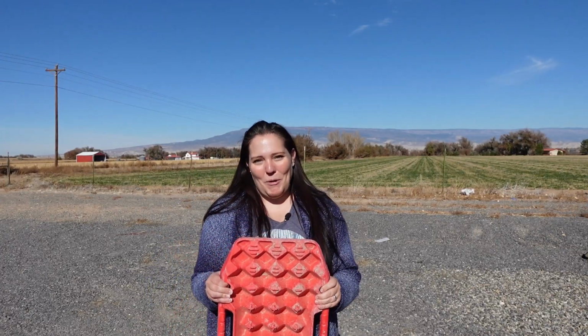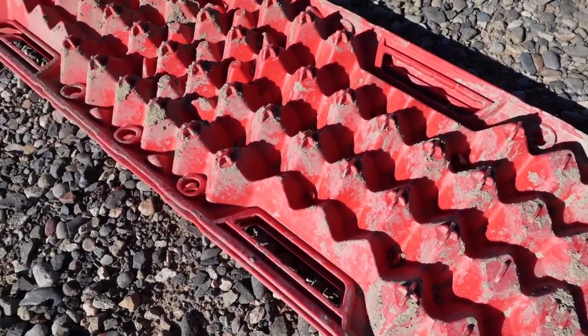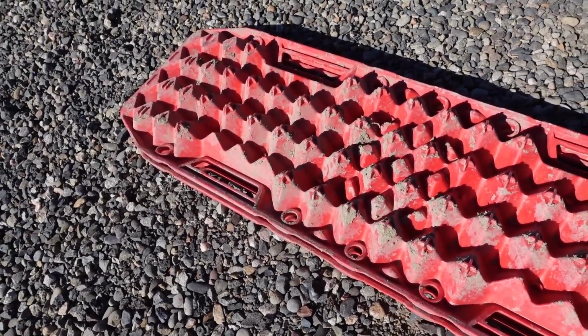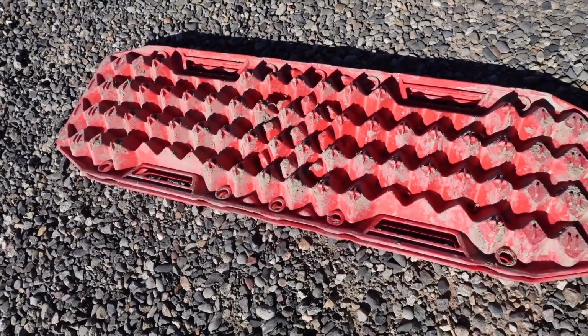First item that we're gonna cover today are traction boards. Now these boards might not seem all that glamorous, but they are an absolute game changer for anyone who goes off-road. When you're stuck in deep mud or snow, these lightweight boards can make all the difference on whether or not you have to call for a recovery.